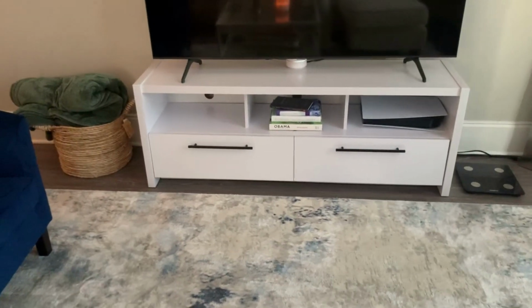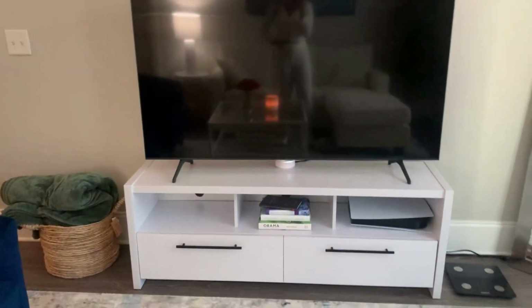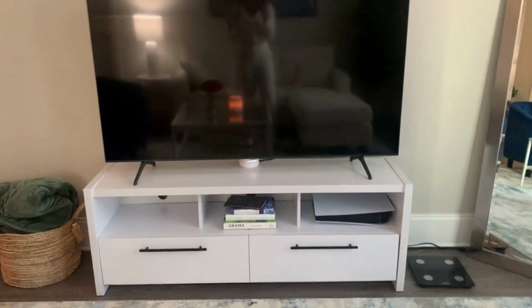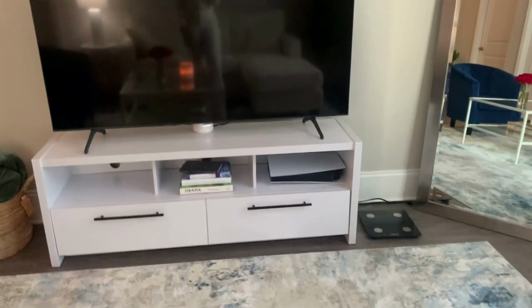I'll zhuzh up the TV stand as well, decorate it, maybe put pictures and whatever. So yeah, very simple and inexpensive things, but definitely little touches that will take it to the next level. So I'm so excited, and I'll update you guys probably in a vlog or something when all the little changes are done. We do have some guests coming at the end of the month, so I hope that by the end of the month, we'll at least have the TV mounted and stuff like that.